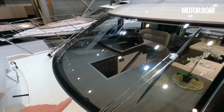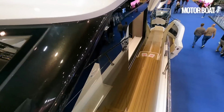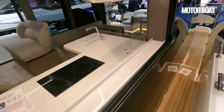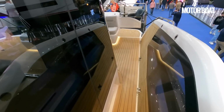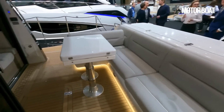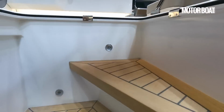Big single-piece windscreen, huge windscreen wipers. Look at the size of that. And then coming back down this side deck, again, another big opening window here directly by the galley. But we'll go and have a look in that inside in a second. Come back down, and here we are back in the cockpit. But let's have a quick look up on the Flybridge before we go inside.